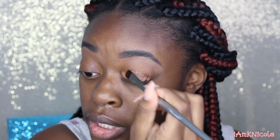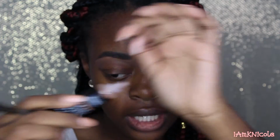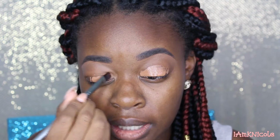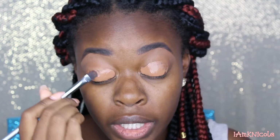I'm just going to place this on my lid with a brush because the packaging is a squeeze bottle like this, so you really can't, I mean you could, but I don't want to do that. So I'm just going to apply it with a brush and then I'm going to blend it out with my sponge from Real Techniques.